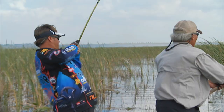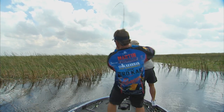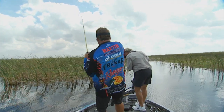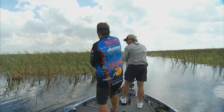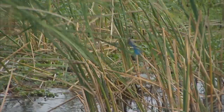There's a big one. There's a big one. How big is he? I don't know. Oh, it's big. I see the boil. Oh, look at that fish. Let me get the power poles. I got the power poles right here. Get him up. You got the power pole up? That's a big fish. I don't know how big he is. You got a big one on?